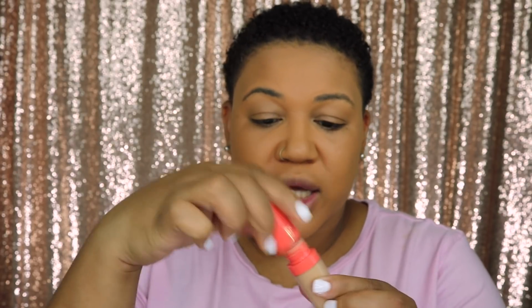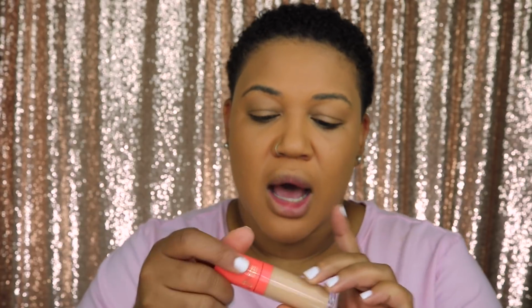So I'm just gonna take it. I love the fact that this packaging is somewhat basic compared to the foundation, but it has the Juvia's Place logo, which I think is dope. I love this color, but it is just very basic. It's kind of heavy though, which I appreciate. This one has 0.34 fluid ounces, which I think is pretty standard.